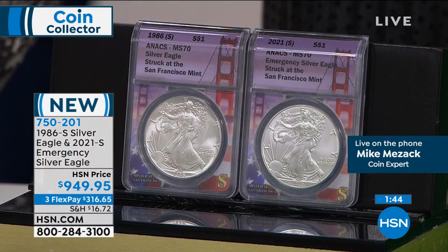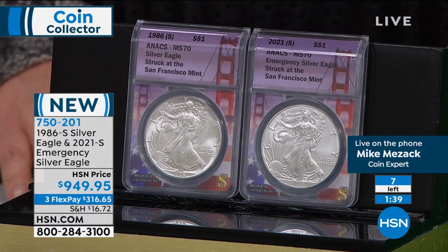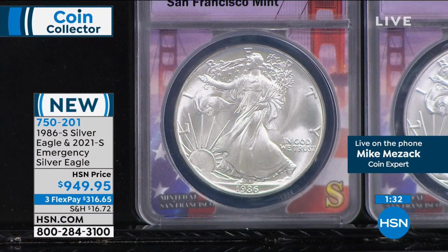The government never told anybody. Everybody assumed they were made at the Philadelphia Mint. The government never said otherwise. And then when someone finally asked them, they said, yeah, they were made at San Francisco. So it's not that it was an error; an error of omission, I guess, is the best way to describe it, from the United States Mint. So very important opportunity for you to be able to get that. Just another reason why people want this, and it makes it so much more collectible.